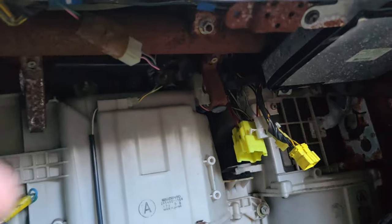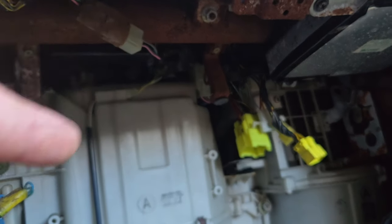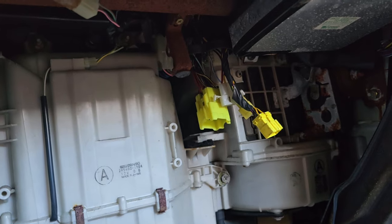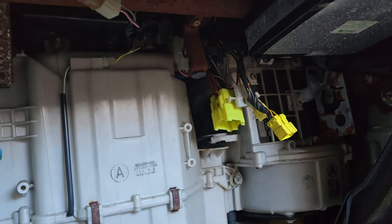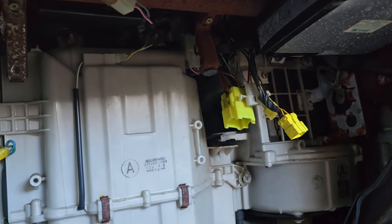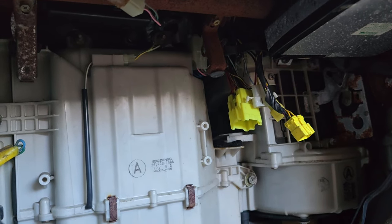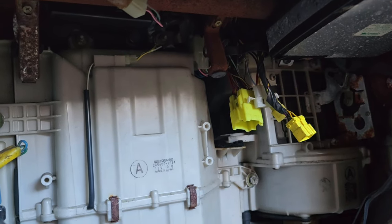So come here, I'll show you. Come on, come take a look. So up under here, there used to be an ECU mounted right up in here. And I have all these plugs. And I believe that those plugs are the harness that goes over to the fuse block. So I'm going to get a voltmeter, start testing some of this stuff, see what we can do.